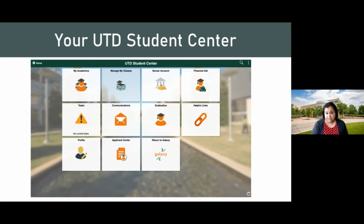So this is what the Student Center looks like. When you log into Galaxy with your net ID and password, it may default to your applicant center. Just hover over that applicant center label and you should see a drop-down option to change it to UTD Student Center. The UTD Student Center is where you want to be to see those tiles of information that are now for you as a current student. So make sure that you see UTD Student Center there at the top so that you can see these specific tiles.